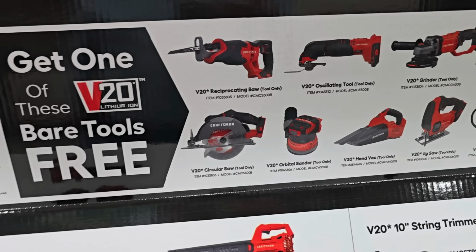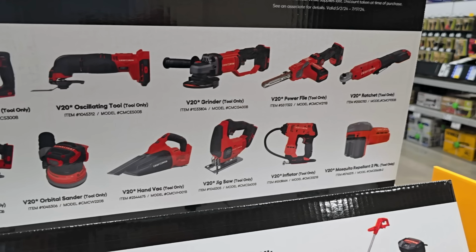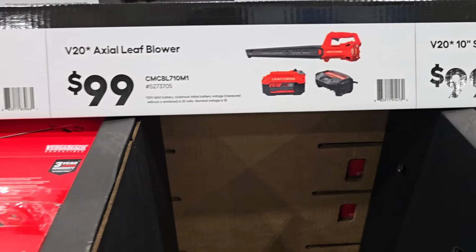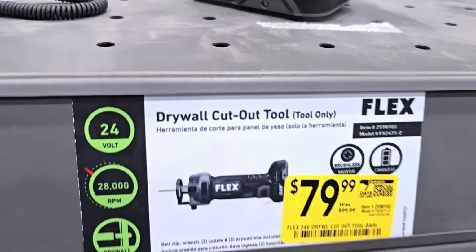All right, so you got the one-handed reciprocating saw. I did have one of those. Those are pretty decent. The oscillating tool does have DeWalt DNA, so make sure you guys grab that one. That one's pretty good. You got the inflator. You got the mosquito repellent 2-piece. That's crazy. You got the ratchet. So there's a lot of good tools to choose from. This is mostly meant for the DIY guys, for somebody around the house.